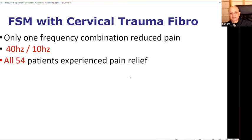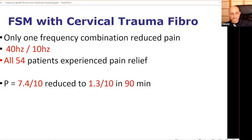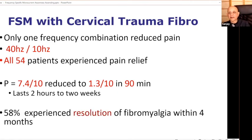All 54 patients experienced pain relief, all of them. The pain was reduced from 7.4 on average to 1.3 in 90 minutes. This is within one 90-minute session. But the pain relief lasted anywhere from 2 hours to 2 weeks. So if you do one session, you're basically out of pain, but it may last only a couple of hours or a longer time. Then she kept treating them again, so they came back for more treatments. 58% of them experienced complete resolution of fibromyalgia within 4 months after repeated treatment.